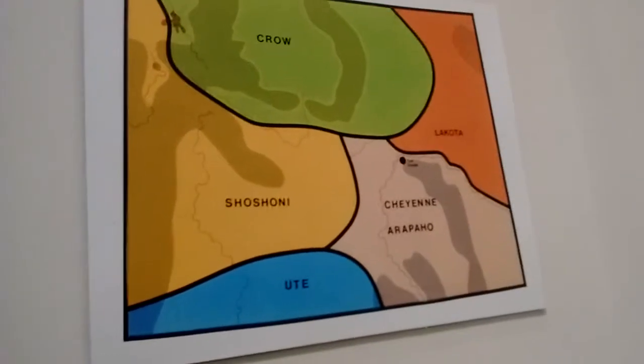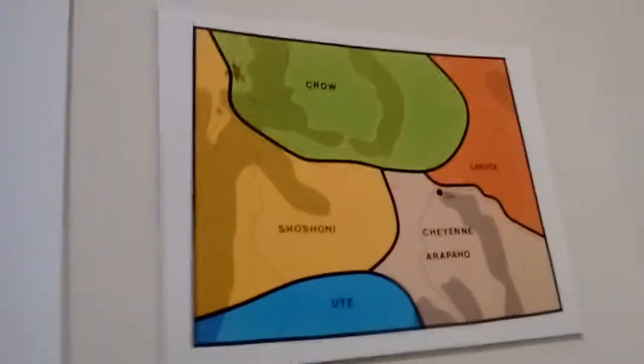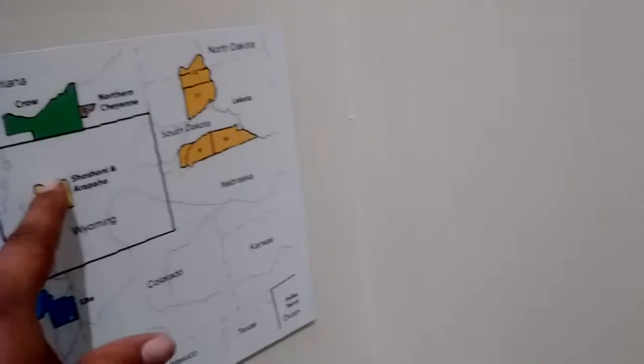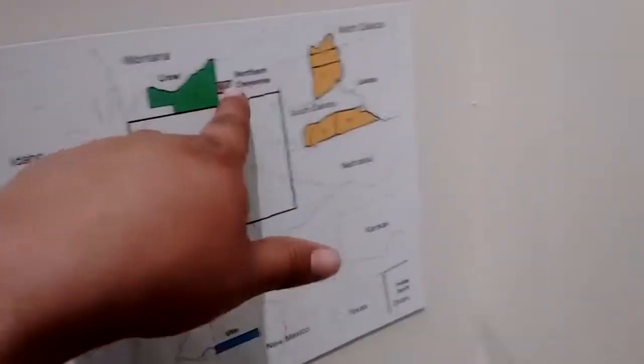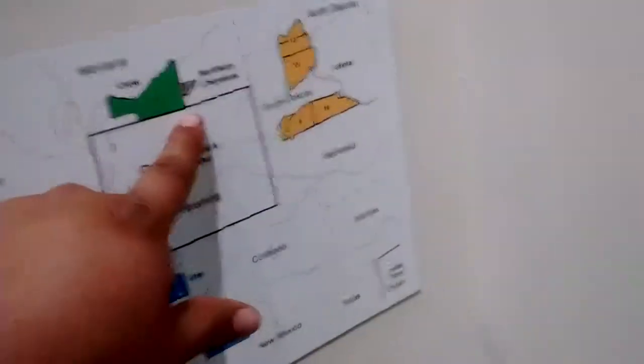And there's how they were. Hey, wait a minute, Mike. The Crow lived in... No, this is... Interesting. This thing needs to be updated because the Northern Cheyenne Reservation is like really big now. Extends into Wyoming.